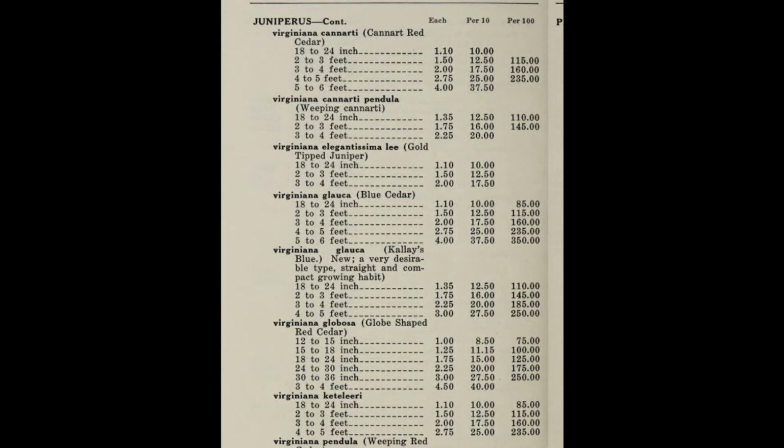Also of interest, in the middle of the page here, and please maximize the page if you would, to see if you can see this, is Juniperus virginiana glauca Calais blue. Well, they already have a glauca listing, so it's not the regular glauca. It's apparently their own selection. New, a very desirable type, straight and compact growing. That implies that it's more straight and compact than the regular glauca, perhaps more blue.